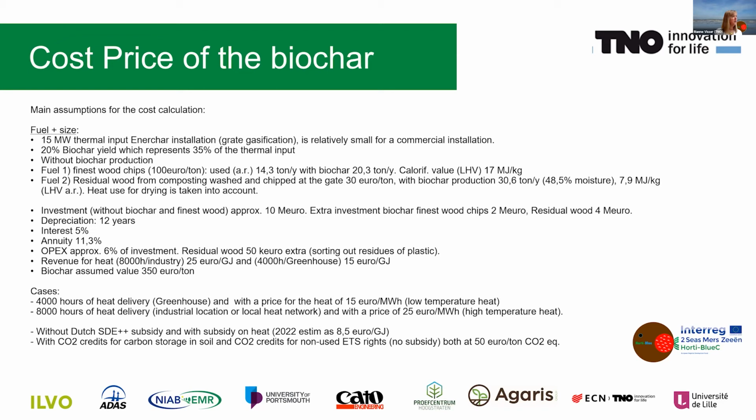And we've put two different cases for the revenues of the heat. So this is the 8,000 hours in case of an industry or, say, city warming project, and then for industry you could use the high temperature heat, which is worth more. It's 25 euros, whereas at the greenhouse, we only use 4,000 or 4,500 hours per year, and it's low temperature heat, probably something worth like 50 euros per gigajoule. So we assumed, and this is because then it's easier to make it visual for you, the biochar at a value of 350 euros per ton, and we see how this fits into the general economic schemes.